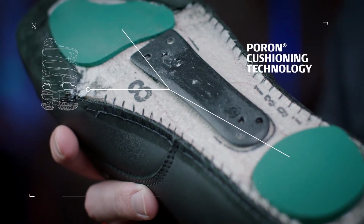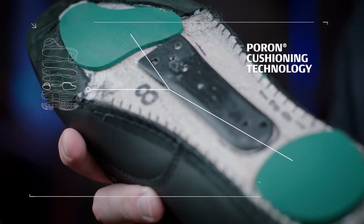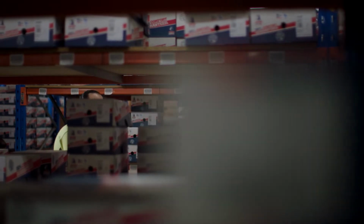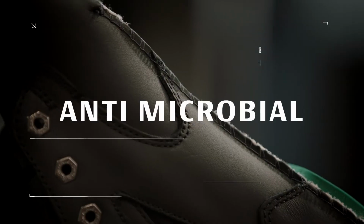Located within the sole, PORON's cushioning technology targets peak areas of foot stress, protecting the ankles, knees, hips, and lower back from day-to-day worksite fatigue and stress-related injury to deliver premium cushioning, comfort, and support.